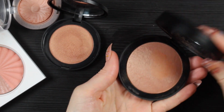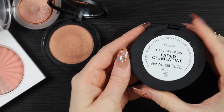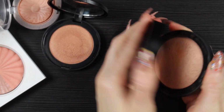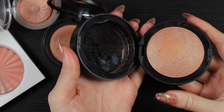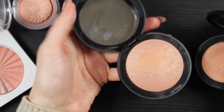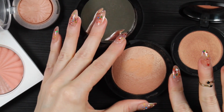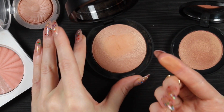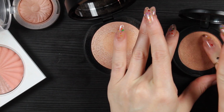So this is M Cosmetics Faded Clementine Blush, Heaven's Hue Blush in Faded Clementine. And it is like a rich kind of bronzy blush, really lovely and shimmery, although not as shimmery as this one from Melt. And it just has more of an orange undertone, but it's like that burnt orange that I can really wear more than any of the other ones here.